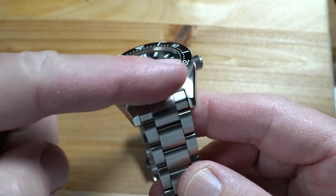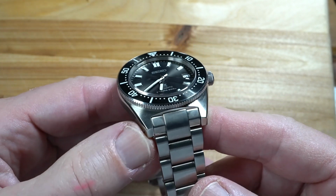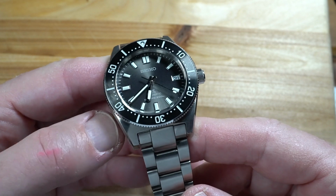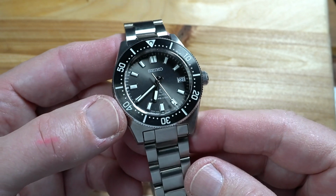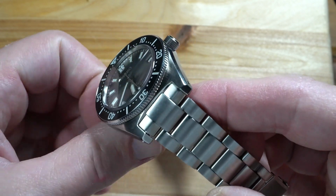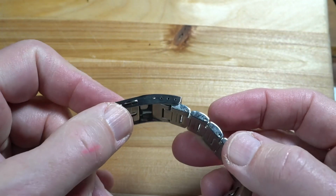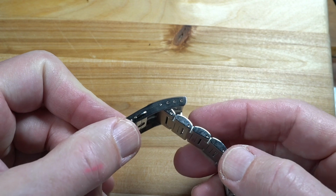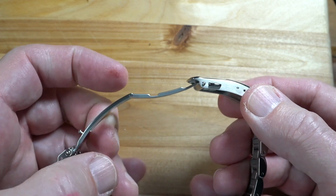It might be partly because that's kind of a squared cut instead of cut to contour to the case, which is what most watches are. I just personally prefer this watch on a regular strap, a NATO, a rubber strap, what have you. I think it looks better all in all. Second thing I don't like about this bracelet is that it is a push pin and collar adjustment, which I do not like at all, especially at $1,100 US.